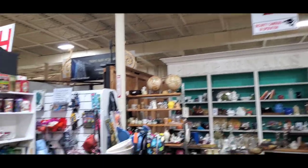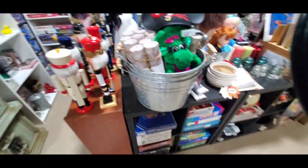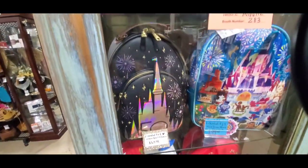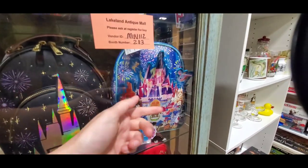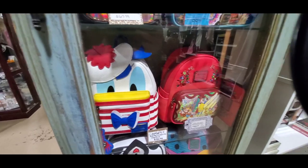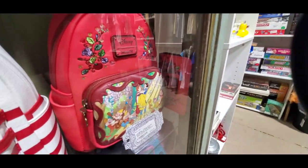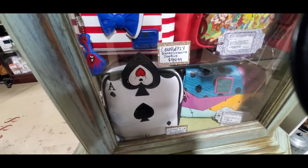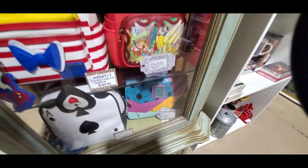So right down here on the aisle I see some Disney stuff, some vintage items, some cool board games, but this of course caught my eye. You've got the 50th anniversary Loungefly for $67.99. This is in the parks currently for $88, but look at this beauty for $94.99. And then you have the Snow White. Does it come with the wallet, I wonder? $125. Look at this Loungefly. Alice in Wonderland's Ace of Spades, $79.99. Nightmare Before Christmas Loungefly, $74.99.